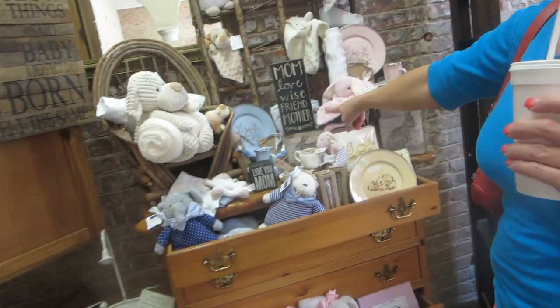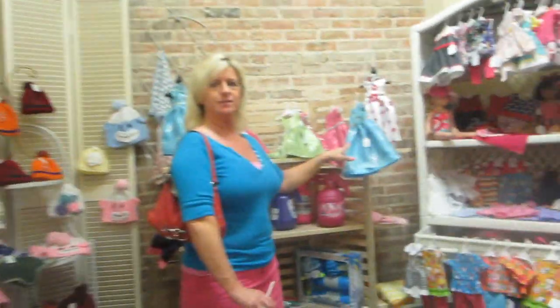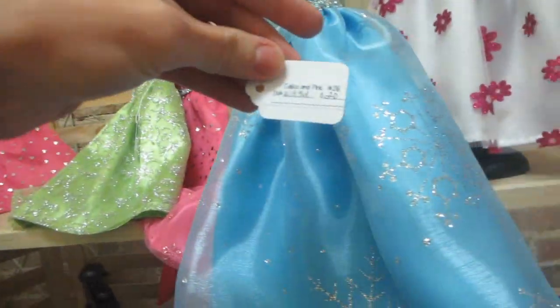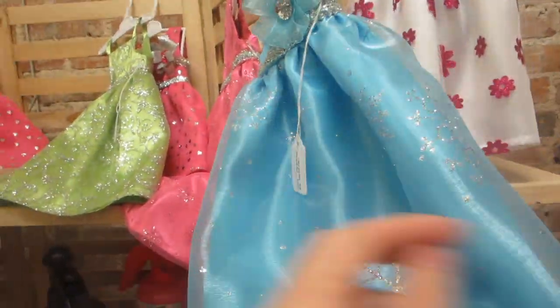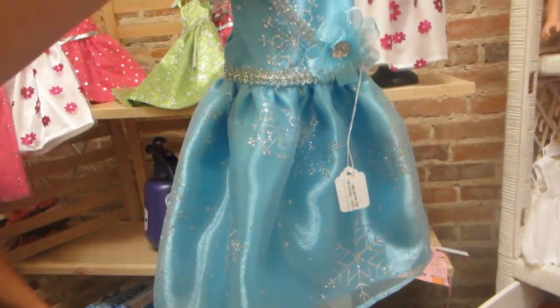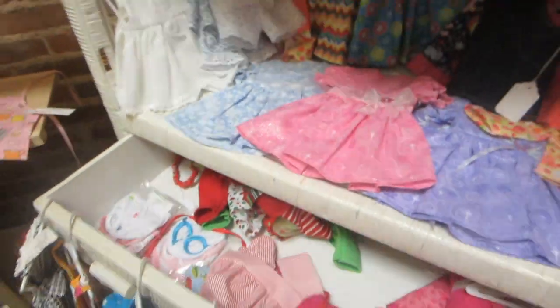Checking out a boutique downtown. Look at the top. Maybe you'll have one of them in the future. This is a really cool place. What? So cute. All these baby dolls. Kinsley and Claire are gonna like these. Look how cute. That's like a little Frozen dress for your doll. Look at this one with the pink flowers on it. And it's got all these little dresses.